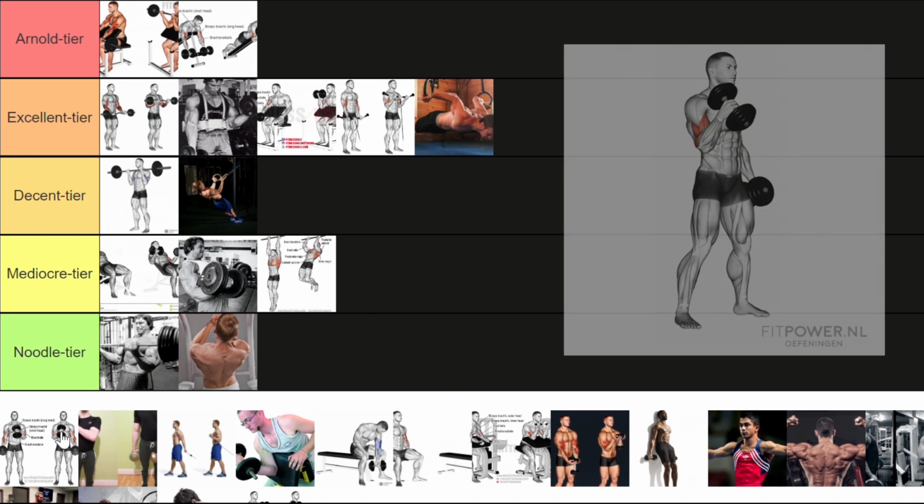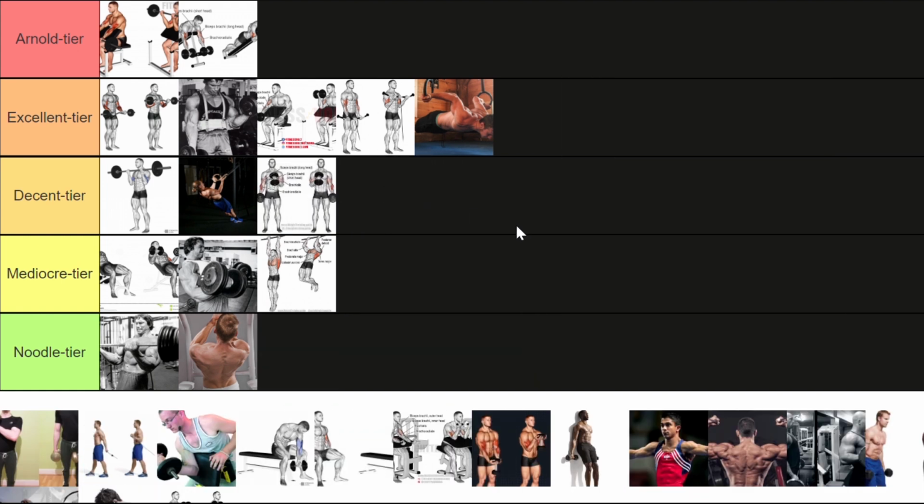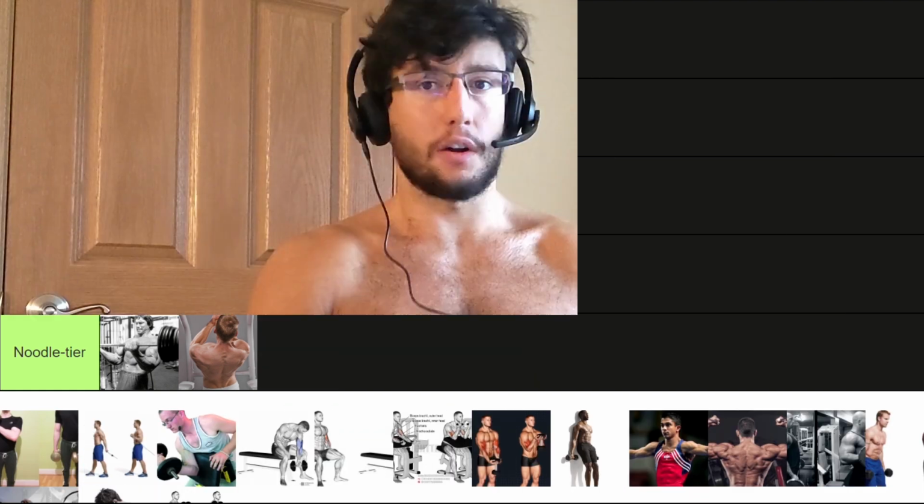Then we have the hammer curls. I might shock some of you guys, but to me, the hammer curl is simply decent. It's not that great for biceps. It is excellent for forearms, but for biceps, there are better movements. On top of that, some people get shoulder pain from hammer curls. The angle is not necessarily super good for the biceps. On top of that, when you control the negative down, most of what you're going to get is forearm. It's going to get you some arm work, but there are better alternatives out there.